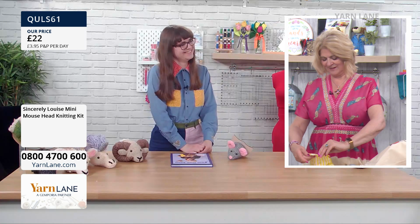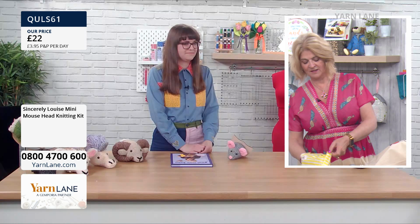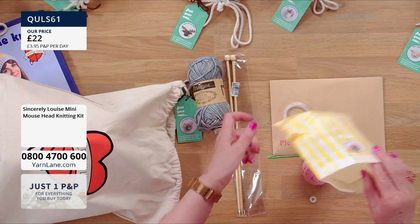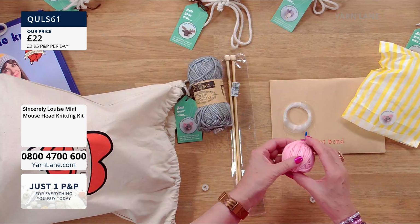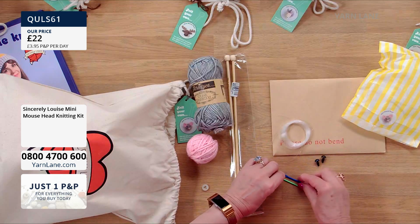Yes. So inside the bag here, all the kits are the same. They've got all the bits you need. So inside the bag for our little, don't lose the eyes. Yep. So what we have here is the pink for his ears and his eyes. Yep. We have two, these are hand sewing needles.